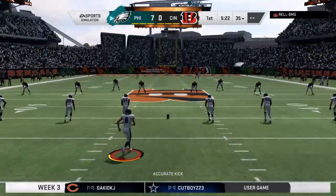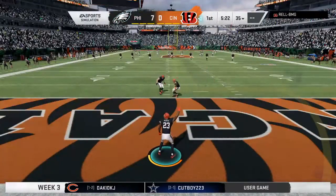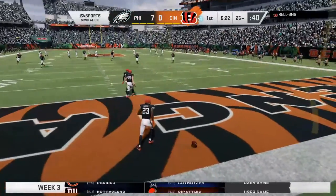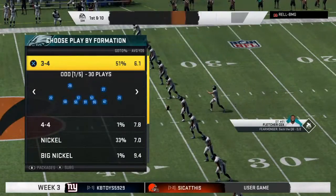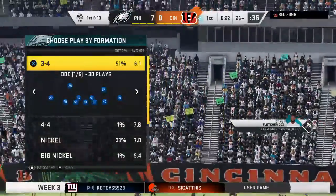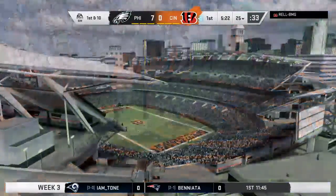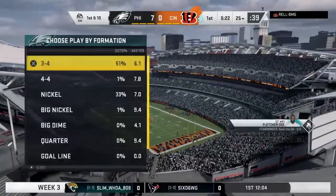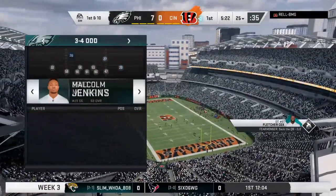The kickoff unit is out on the field, and they will send this one away. The Bengals take over at their own 25-yard line. The Bengals take over first and 10 at their own 25-yard line.